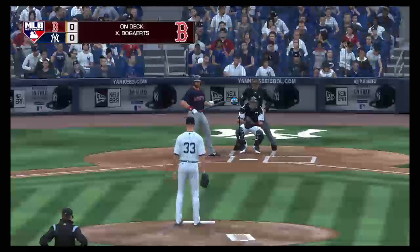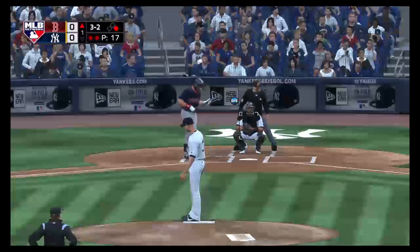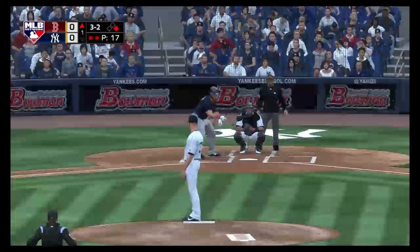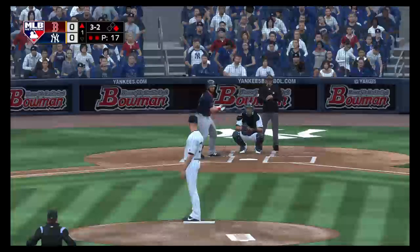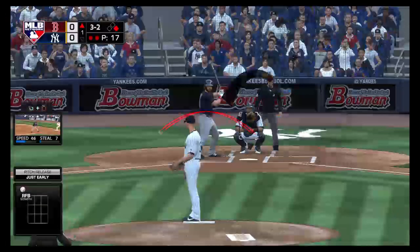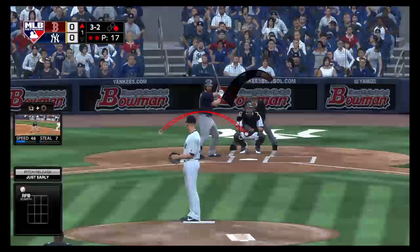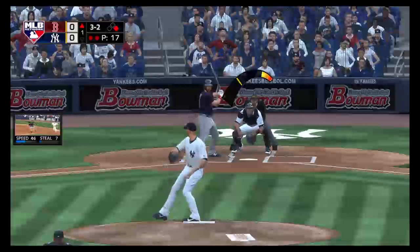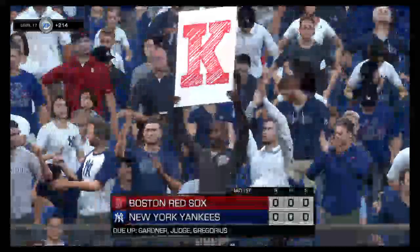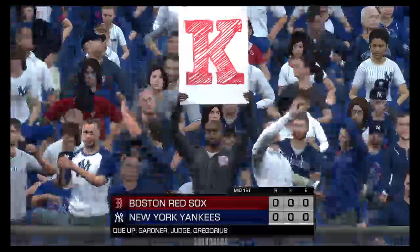The runner on first will be moving, so we'll see what happens. There are a lot of possible outcomes with this kind of play. Now the 3-2 pitch. He swung on and missed. He got him on strikes. One left for the Red Sox. Sox 0, Yankees coming up. You're watching MLB Network.